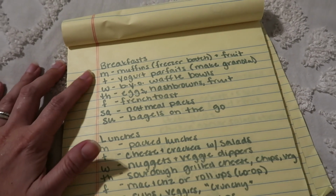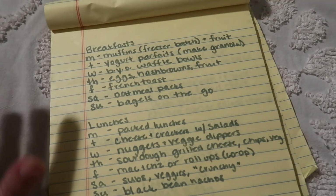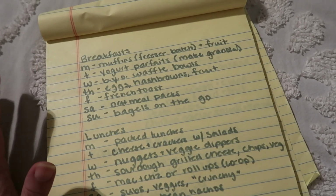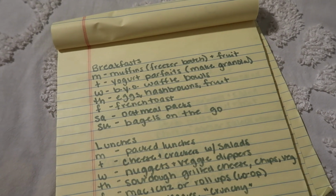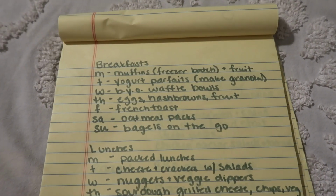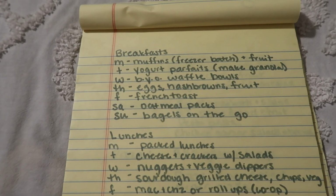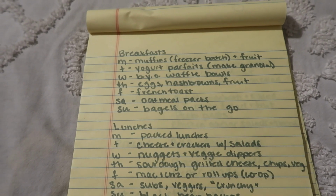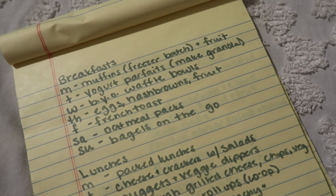So I have a different breakfast Monday through Sunday, and then different lunches Monday through Sunday. That way I can buy things in bulk as I see it or as it goes on sale, or I can batch cook things and just pull it out as the month goes on, and then we don't get too tired of the same things. I adapt very quickly to each month's new schedule, and it keeps everything calm and simplified.